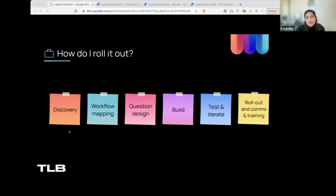So moving on to how we can roll this out. We'd recommend starting with a discovery exercise to identify what tools you have available, what you're going to use, what types of requests you'd like to collect, what data you need in each request, what reports you'd like to create, and whether you'd like to set up any automations. You'll then go on to mapping your workflow and deciding on what the process is for both business user and legal when interacting with the front door.